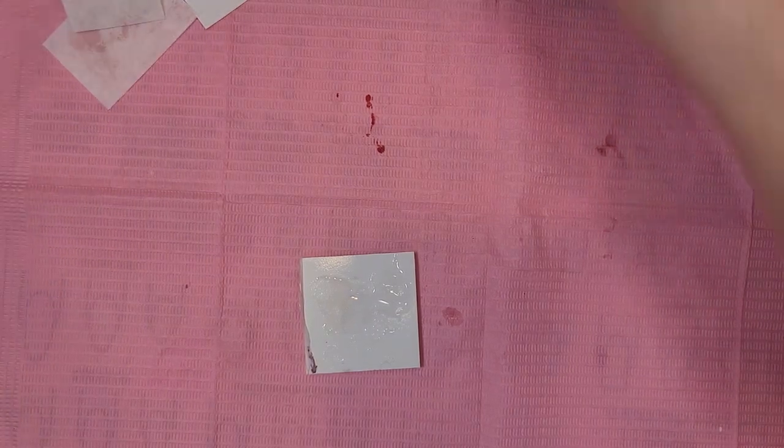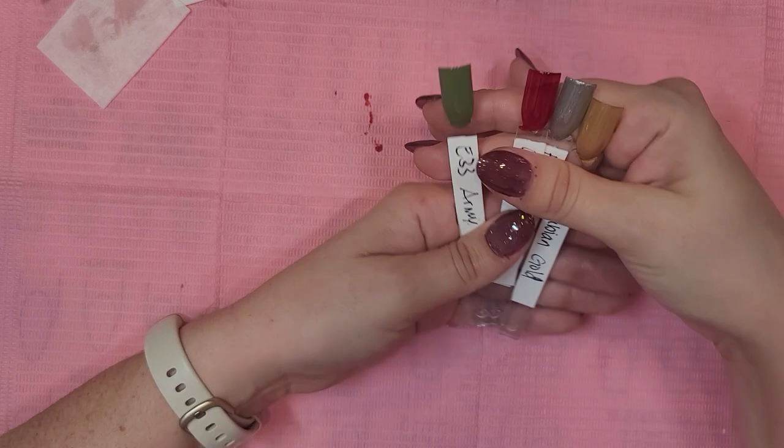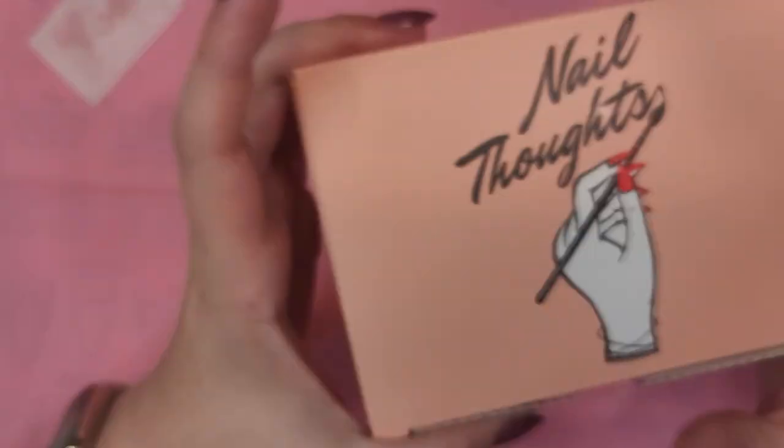And let's jump into the Nail Thoughts line. Okay, and this one's gonna go a bit faster because I don't need to double swatch. Also, here are the four Kokoist colors cured with the top coat. They're beautiful. All of them are beautiful. Ugh, I love all of them. They're lovely. Okay. Nail Thoughts.